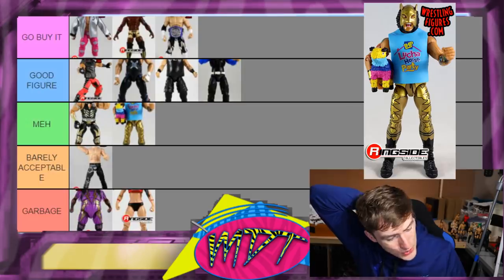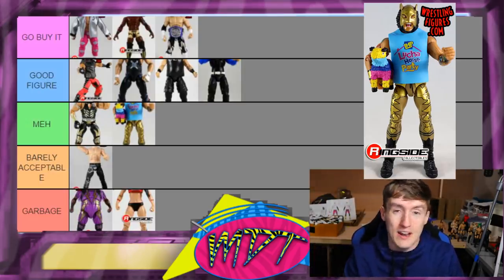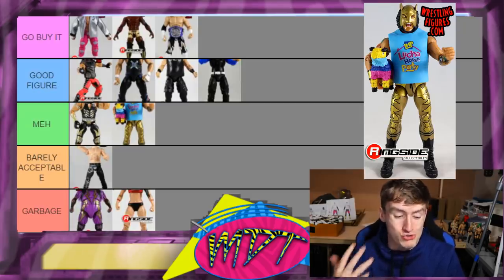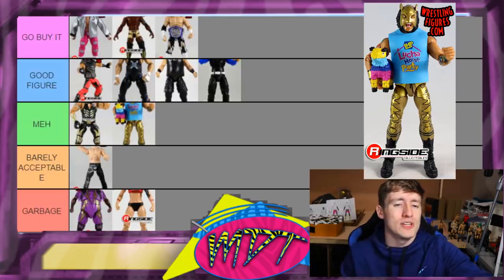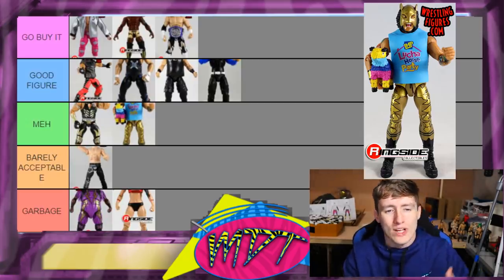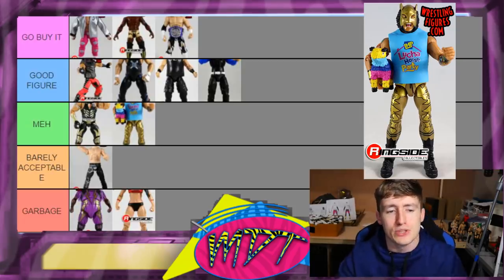In Elite 73, you had Aleister Black, you had Daniel Bryan, you had Triple H. In Elite 74, you had Balor, you had Styles, you had Andrade. There were just much better options, in my personal opinion, for the chase variant in these sets, with guys that are more popular, that have better attires. And these attires aren't really memorable for me, like the black and gold and then the regular gold for Dorado. It just wasn't something that really stood out for me, so I'm gonna put those in meh.